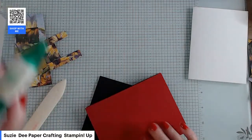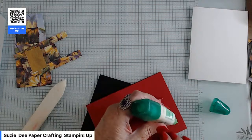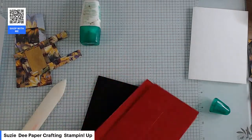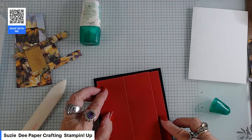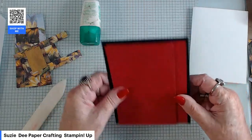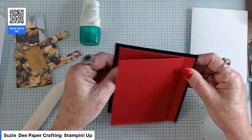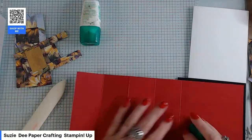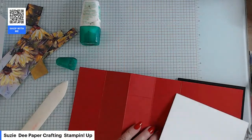Okay, I'm going to put glue on the back of our card here. Make sure we put it the right way. Not like I did the other day when I put it in the wrong place. So that gives a bit of substance, putting that bit on the back. Okay, so then we've got this. And we're going to put our 2 pieces. Actually, no, I'll do the white one first, and I'll put that in there.